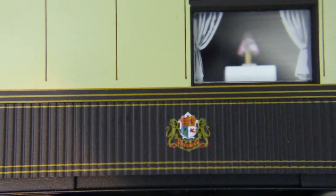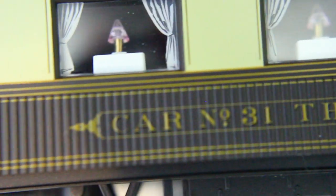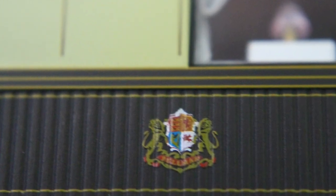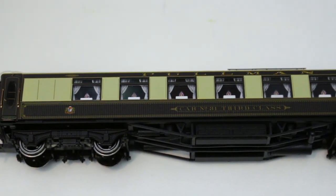Now we're going to look at the tampo printing, and it is very crisply applied. With the matchboarding finish on these, it would have been very easy for the tampo printing to mess up with this very intricate crest that we can see at either end of every single coach. But it has been reproduced perfectly despite the rather challenging surface that it has been applied to. We've also got the car names on there really nicely, and also this lining, again perfectly reproduced across the matchboard finish, and really there is nothing that I can find fault with.